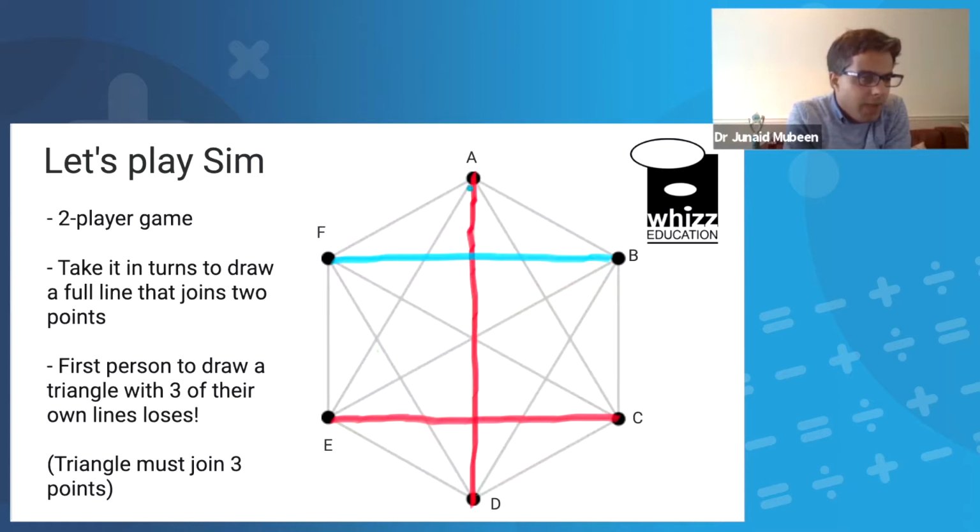Now, I don't want to do AE because you've got a chance of making a triangle there. So I want to leave that one for you. That's nice of me. Okay. What shall I do? I guess I'll go DC. I just want to keep my lines as far apart from each other as possible.